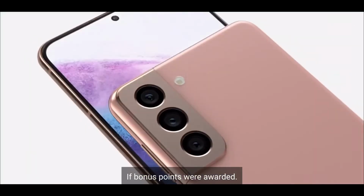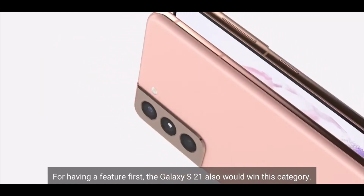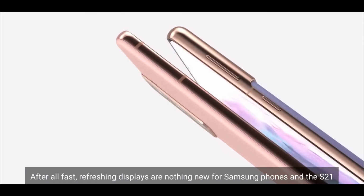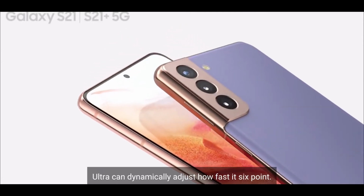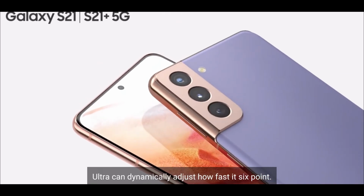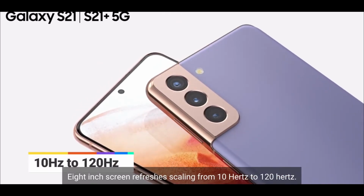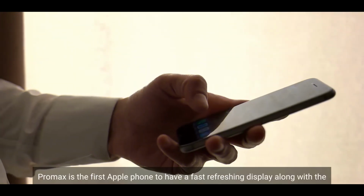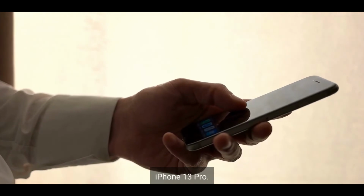Display. If bonus points were awarded for having a feature first, the Galaxy S21 Ultra would win this category. After all, fast refreshing displays are nothing new for Samsung phones, and the S21 Ultra can dynamically adjust how fast its 6.8-inch screen refreshes, scaling from 10Hz to 120Hz. But the iPhone 13 Pro Max is the first Apple phone to have a fast refreshing display, along with the iPhone 13 Pro.